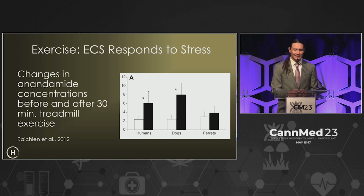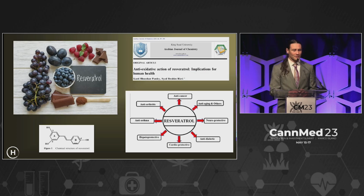So looking at some of the other things in our lives, a lot of you may have heard about resveratrol. This is a compound in foods that is believed to have helped the French prevent heart disease by drinking wine. I'm not sure it works like that. This is an antioxidant, and if you look at the potential benefits, you'll see that it kind of looks like cannabis: anti-cancer, anti-aging, neuroprotection, anti-diabetic, cardioprotective, and so forth.